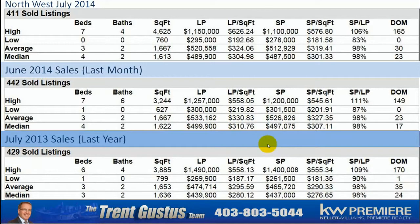When we look at how that compared to last year, we had 429 sales in July, and those were priced at 290. So we're definitely up from last year. As far as days on market, 35 days, very similar. Homes are selling in an average of about a month, and the homes in the hot part of the market are selling in 23 days, at 1,600 square feet and $489. So the 1,600 square foot homes in the northwest are selling pretty quickly. And when we go above that, I would assume it's not quite as good.